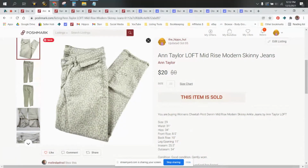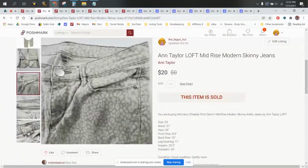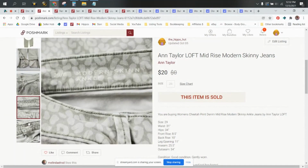But these I picked up because they were only 99 cents and they had the unique print, like a cheetah print on the jeans. And they had the zipper ankles. So they had some stuff going for them that made them unique and nice. They sold for $20, so our profit was $15.